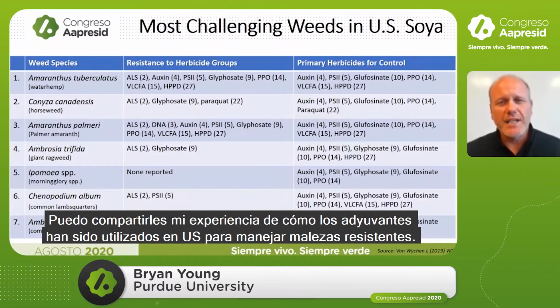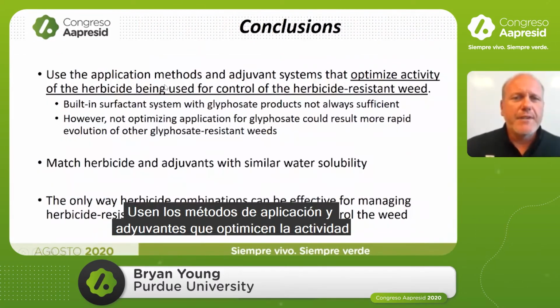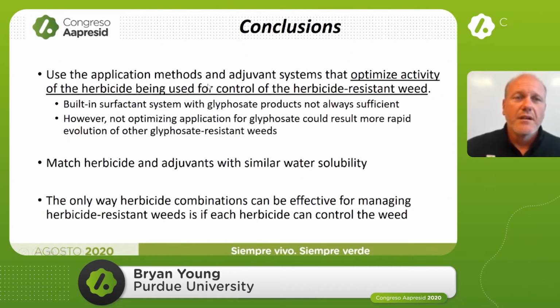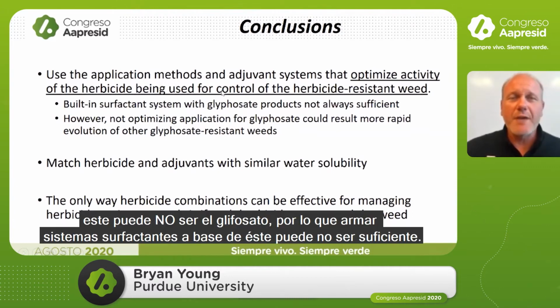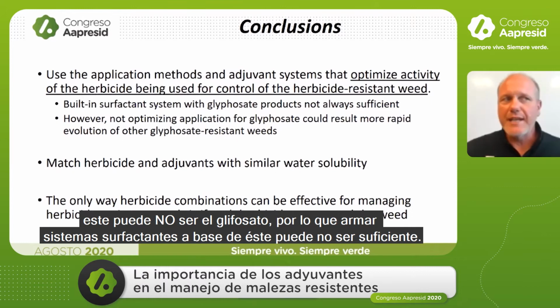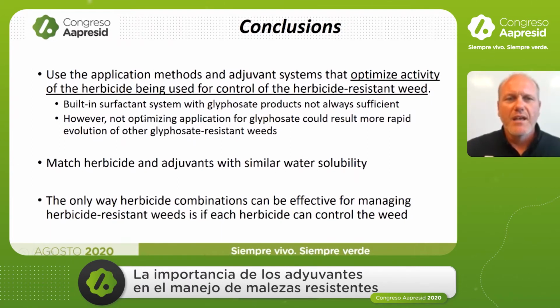But I can share my experience with adjuvants being used in the US for management of these herbicide-resistant weed species. Use of application methods and adjuvant systems that optimize activity of the herbicide being used for control of the herbicide-resistant weed is ideal. So that might not be Roundup. It might not be glyphosate. You have to optimize the tank mix partner that is doing the work to kill the resistant weed species. Built-in adjuvant systems might not be functional for all those tank mixes.